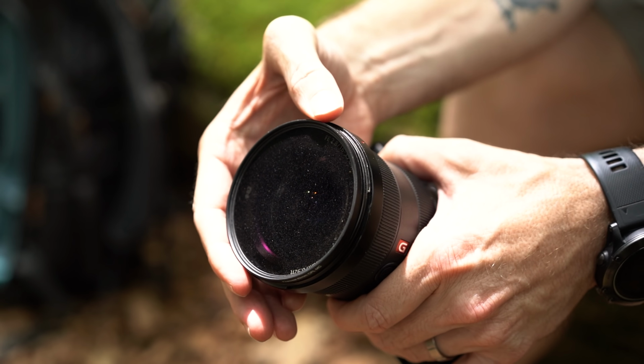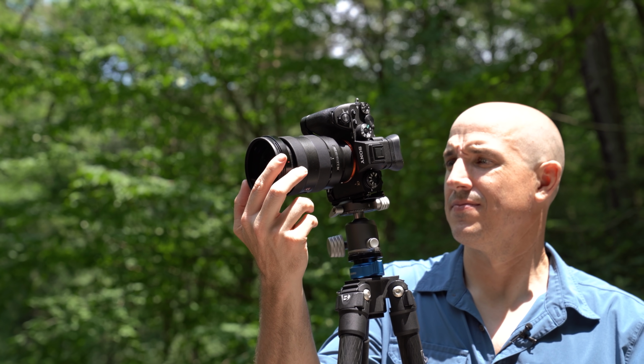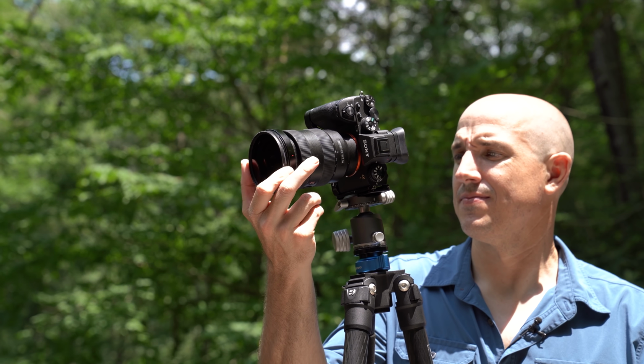Now these are great in a lot of situations because they're small, they're lightweight, they don't take up a lot of space. The problem comes down to when you want to stack filters. Say you want to put a polarizer on with a screw-on ND filter. Sometimes stacking filters can cause a bit more of an issue when you're using the screw-on filters because these filters can actually attach themselves, especially when you're working in cold environments.